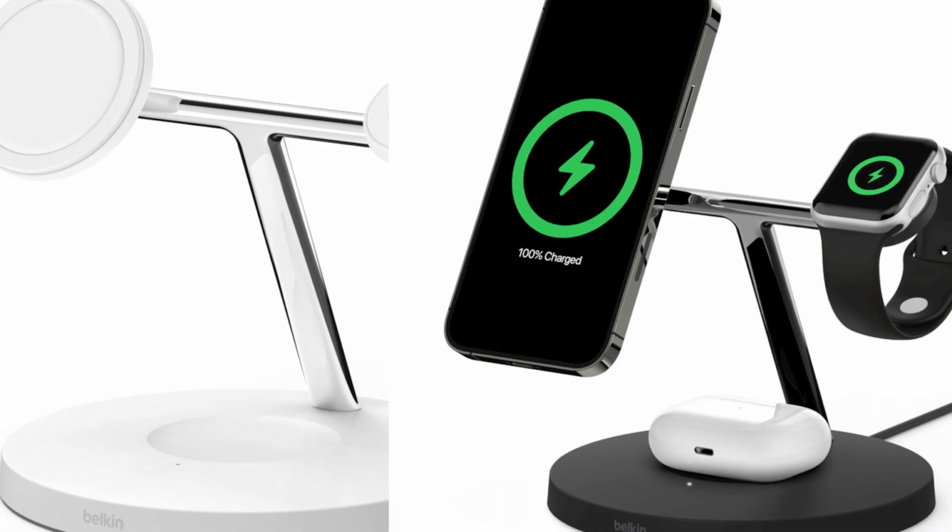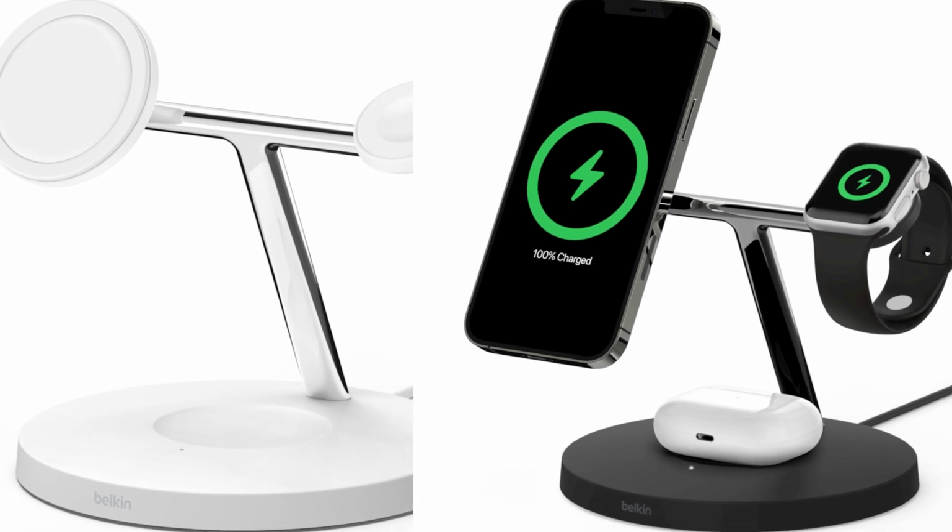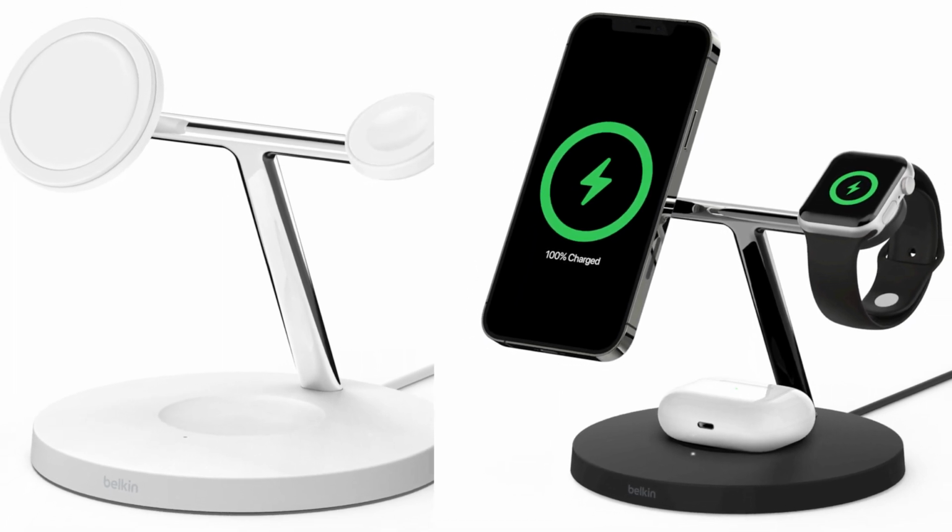So from a consolidation viewpoint, is it worth $150? Probably not, but if you're really neurotic about not having a lot of wires and you're willing to spend it, it certainly works and it does solve that problem, so you don't have to worry about it. Now, this is available in 2 colors. It comes with a black base and a white base.